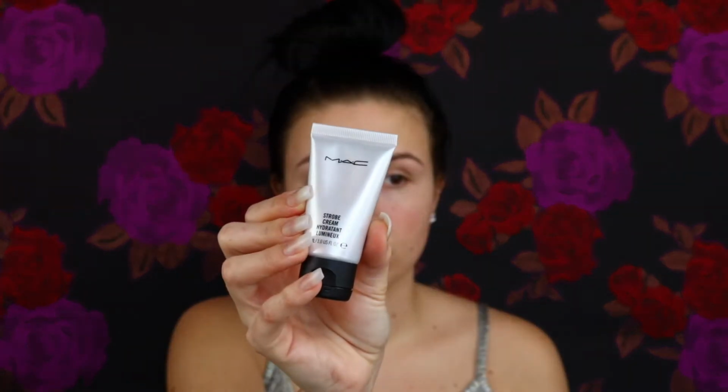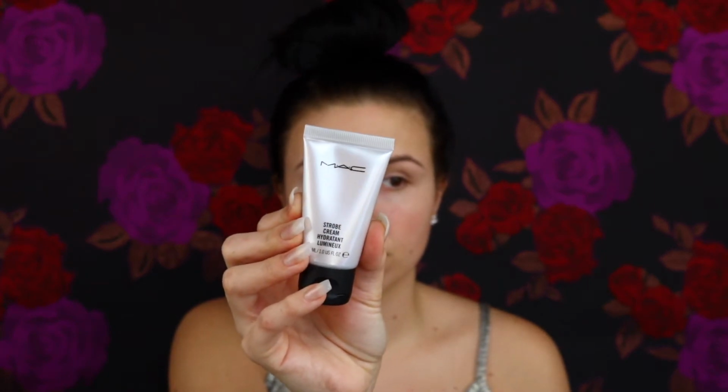I also am using MAC's Strobe Cream today. I am obsessed with this product. I love it on its own. It's extremely illuminating, and you're probably about to see how glowy and healthy it made my skin look. It's awesome.